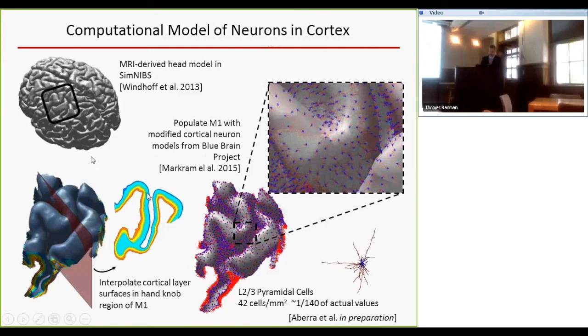Obviously, that's not the real density of neurons in the brain. It's about 140 times less than the actual density of neurons. But you can increase that density if you wish, if you have the computational resources. And already with this density, it gives you a lot of detail into what happens in the cortex. So you can think of each neuron representing a patch of neurons around it relatively well. And again, depending on computational resources, you can increase that.